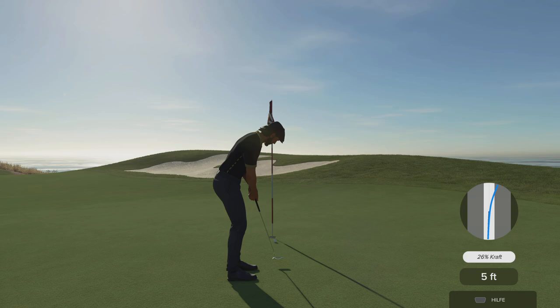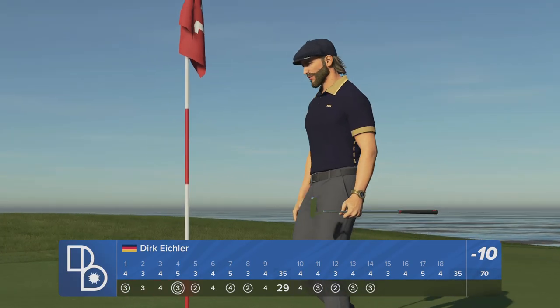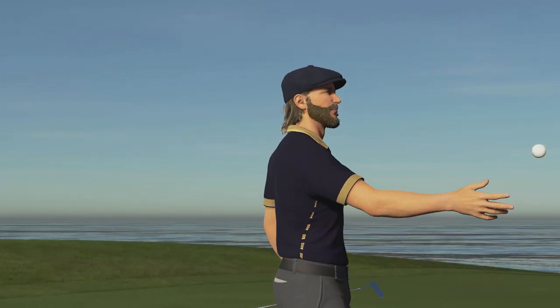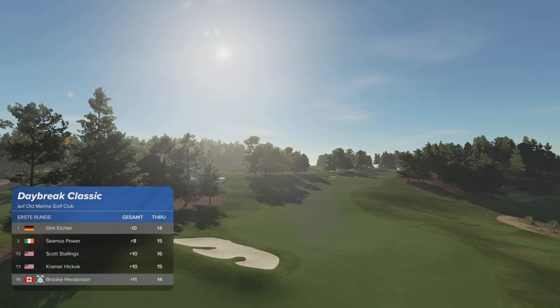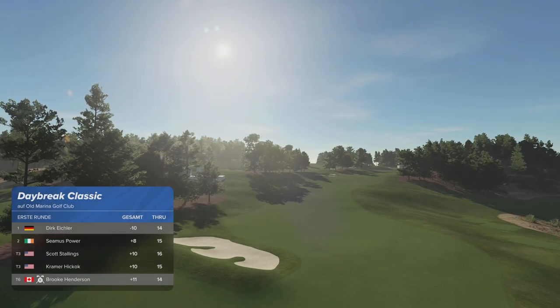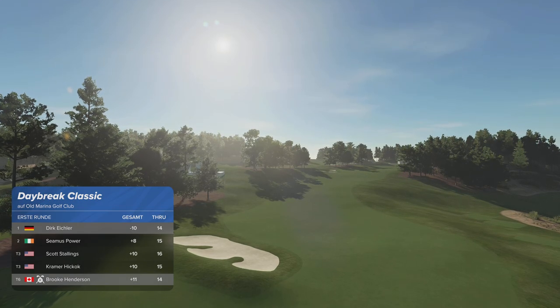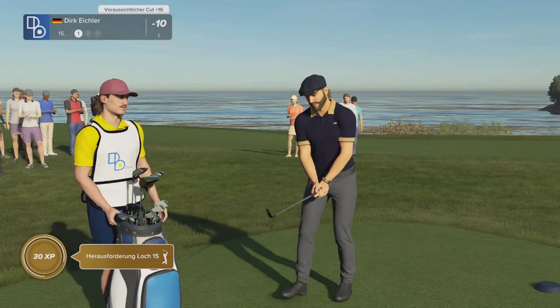Better than most. And that's eight birdies today. And now that finds him in first place. Ooh, I always love these holes. Here we have a par three.